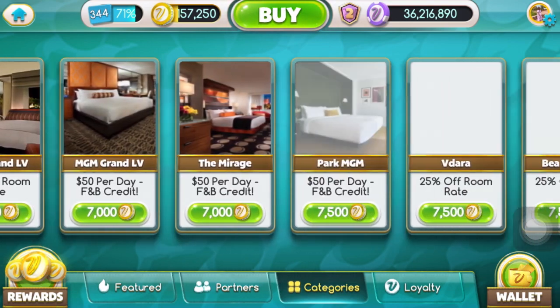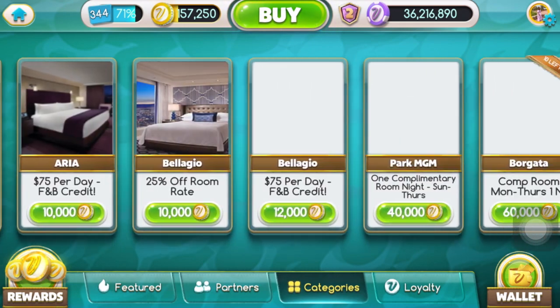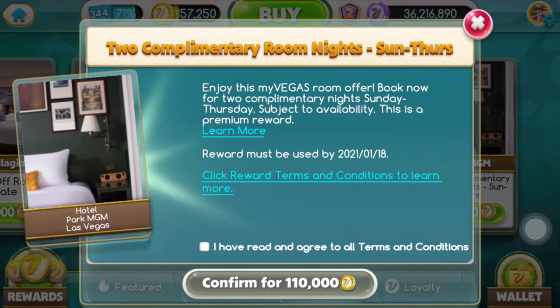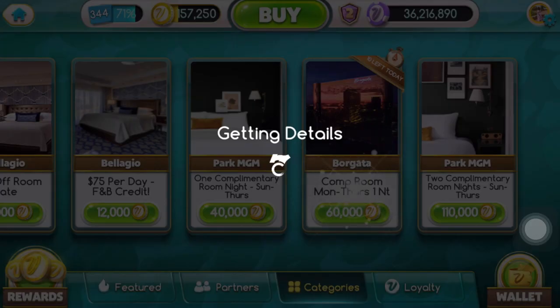Look at all the rooms that you have discounts: 25% off, 50% off, or complimentary rooms. Check this out. You can get a two-night complimentary room at the Park MGM. But that's what I wanted to tell you guys.